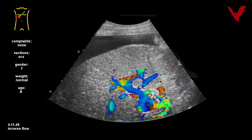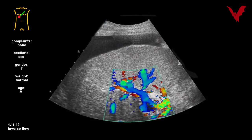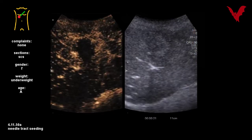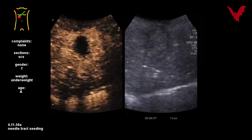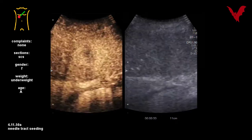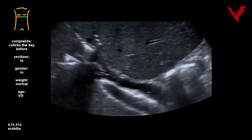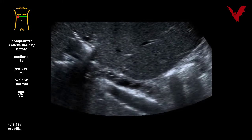Inverse perfusion, like in 49, is a sincere sign of liver cirrhosis. In 50a and b, a typical complication of thermoablation in a CCC is seen, needle tract implantation. It is here in a slim lady with a focal lesion near to the surface of the liver and without any protective fatty layer. These features are typical for a stone perforation and following gallstone issues.